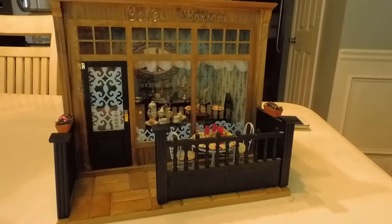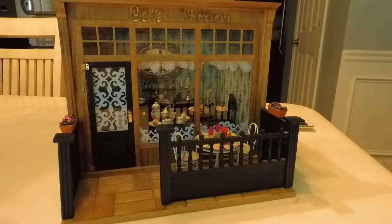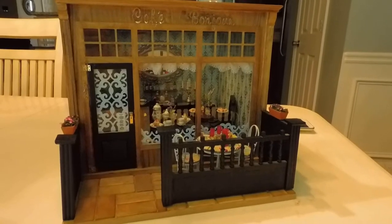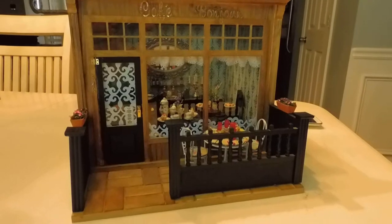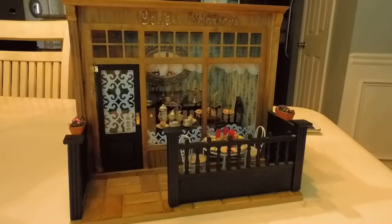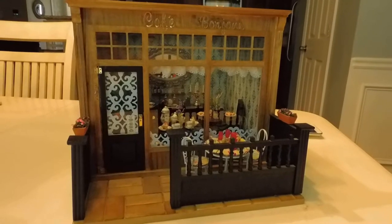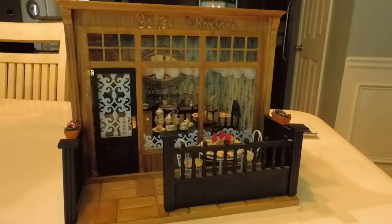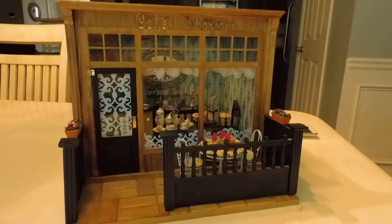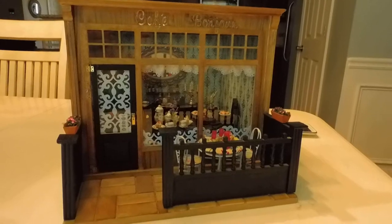Thanks for stopping by. Today I'm going to do another one of my 1-inch scale dollhouses. Yes, we are still in Paris. After shopping and having morning tea and crumpets at the Paris Coffee and Bake Shop and buying hats at Patty's Hat Shop, we are now ready to go and have some dinner at Cafe Bonjour.